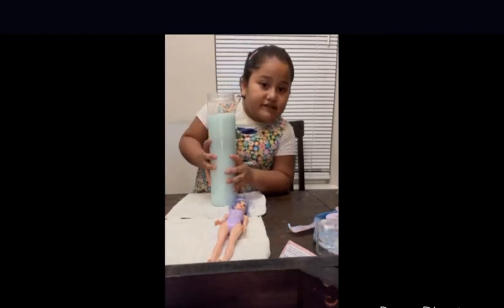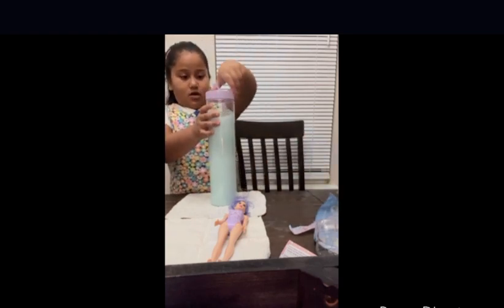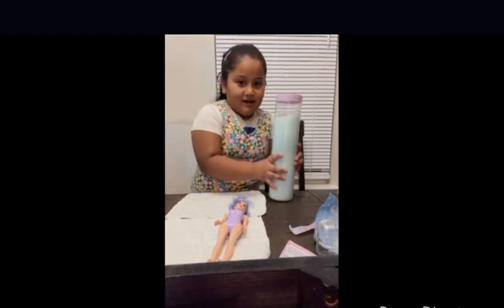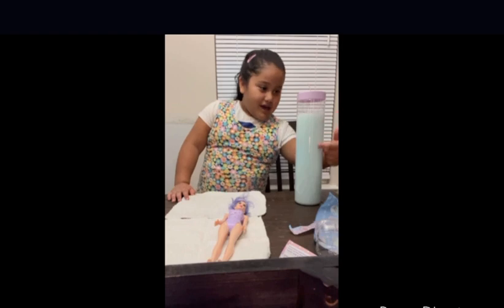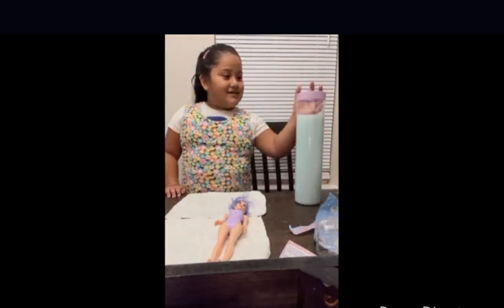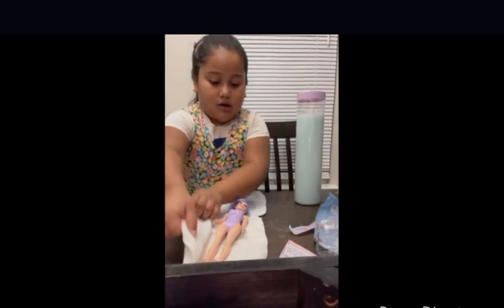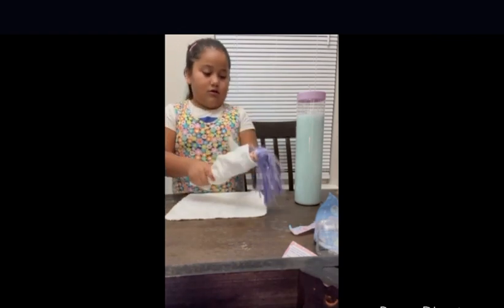And guys, this water is so beautiful. We're gonna put the top back on. Mom, look how much leftover water there is, and it's the color, it's my favorite color. Okay guys, so after, we're gonna roll her up in a little cocoon.